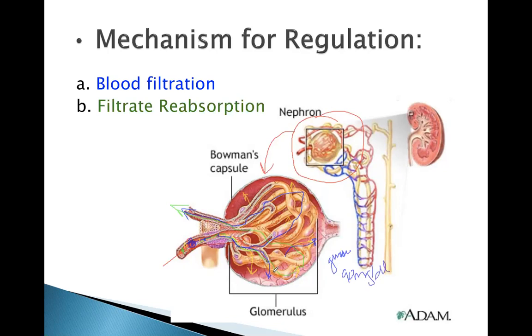And so the problem for glucose is that it's going to get filtered. It's not going to stay in the blood vessel. Unlike the proteins and the blood cells, they're too big. They'll actually stay within the blood vessel and go back through the renal vein back into general circulation. But if you're glucose or any of the amino acids or any of the important electrolytes, you're too small to get retained. And so you're going to get filtered into this Bowman's capsule or renal capsule.